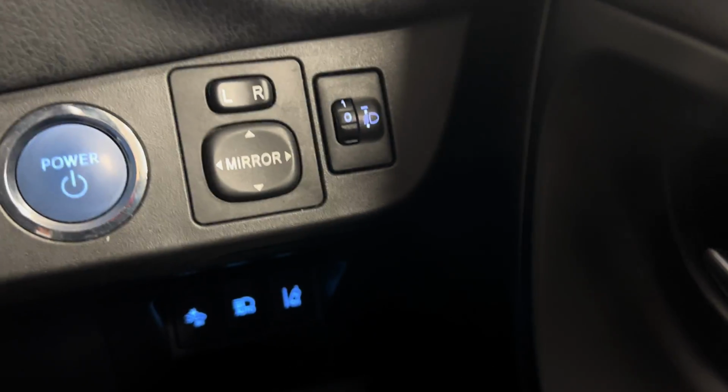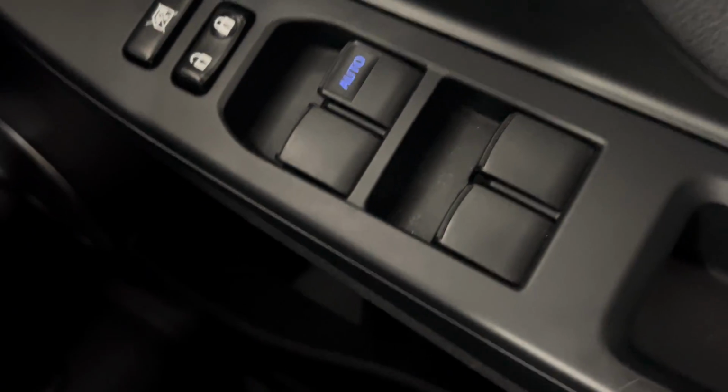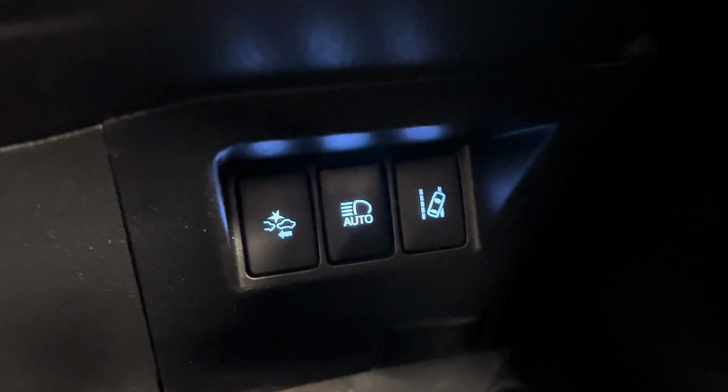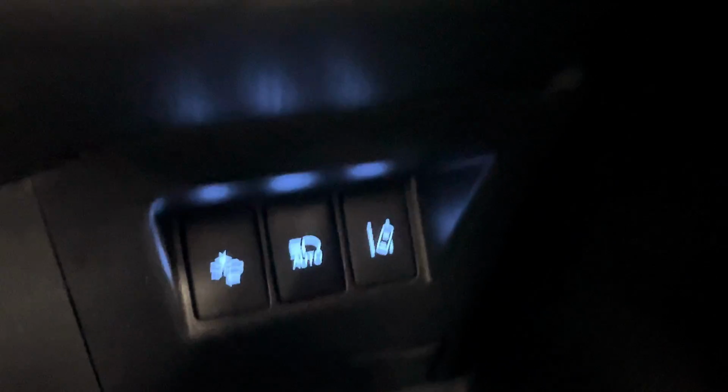We've got electronically adjustable door mirrors as well as electric windows all round in here as well. And then you do have your options for your automatic lights. You've also got your auto high beam assist, lane departure warning, and your Toyota Sensing just there.